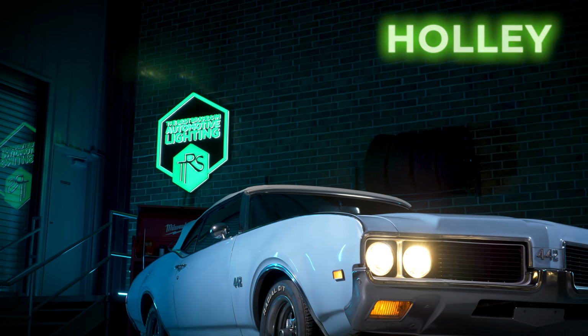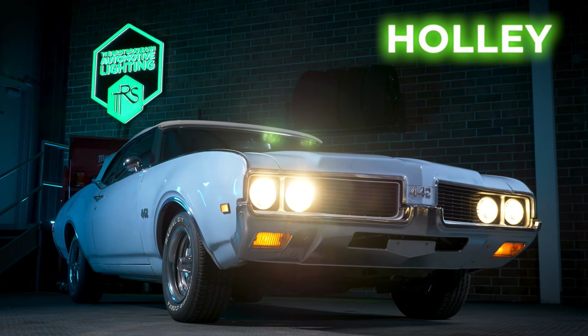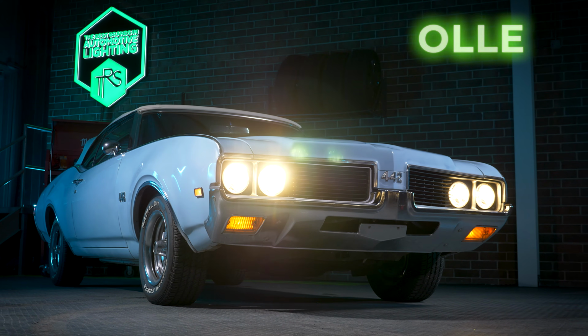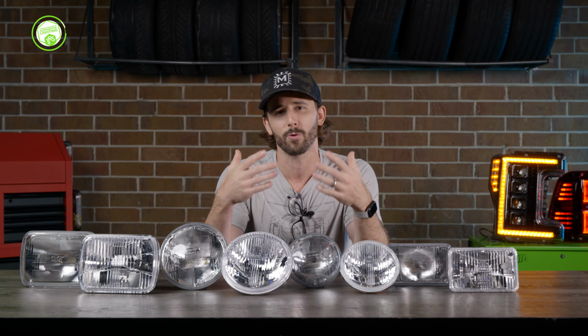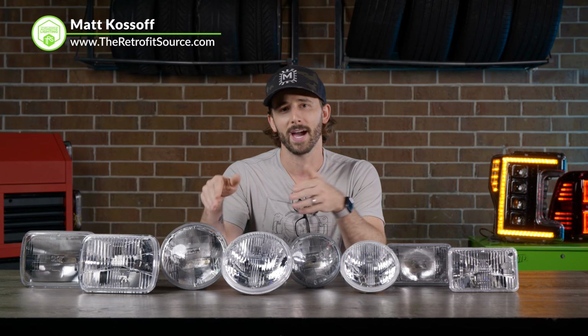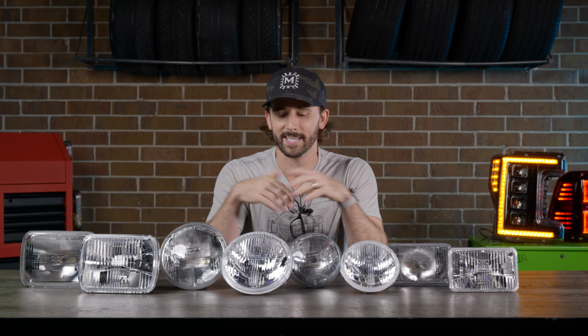Well, the brand new RetroBright LED headlights from Holley, which is a collaboration with the guys at Morimoto, really deliver the best of both worlds. And what I mean by that is you get the modern performance and the safety of an LED-based headlight, all without compromising the period-correct style of your classic car. Let's check these things out, guys.